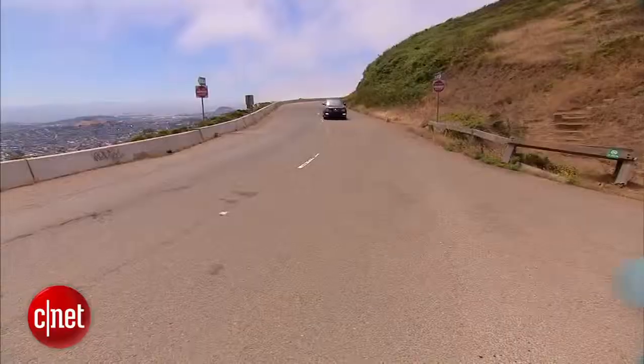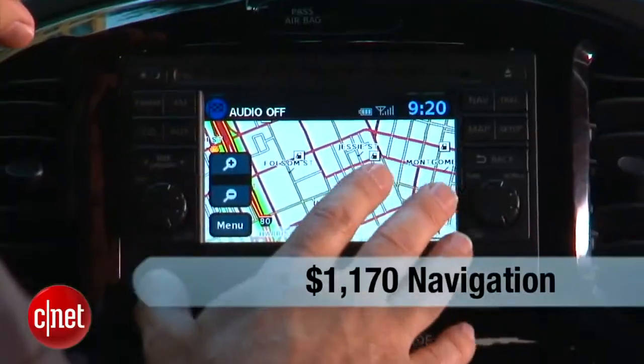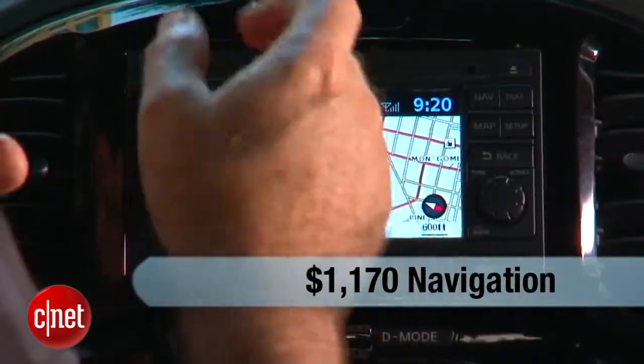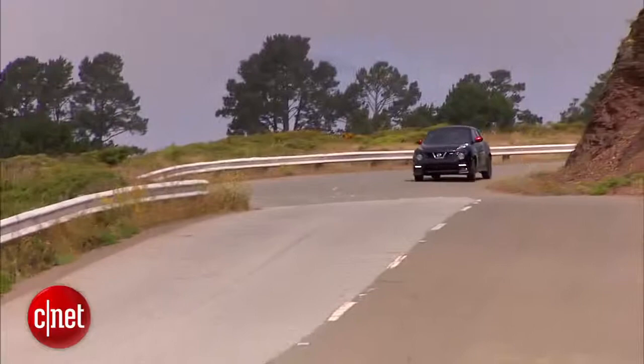Now let's price out our 2013 Juke NISMO. $23,750 delivered. Now $1,770 gets you that navigation system and the Rockford-Fosgate audio system. I would probably go aftermarket with that stuff because you don't get a lot of features. The sound is good, but you don't get Bluetooth audio streaming. So you can get more features if you go aftermarket with that stuff.